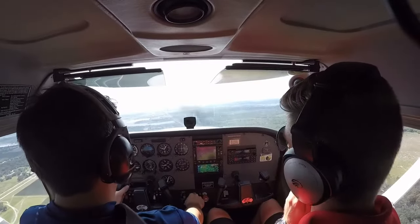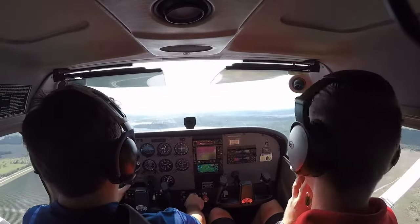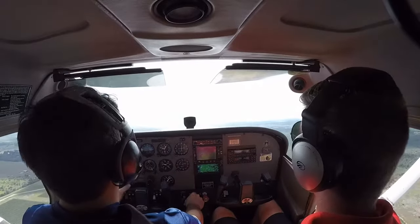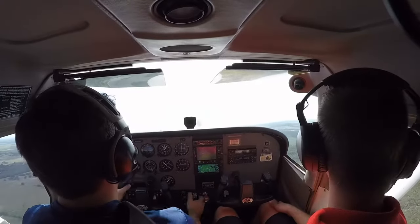Sure, take me up to 2,500 feet. Okay, sure. And then wait, we're going away. Okay. Yep, you're fine. Just get a VY climb, 74 knots. Climb up to 2,500 feet. We'll just go west for right now. 74 knots. And get yourself a little bit of trim when you get to 74 too.